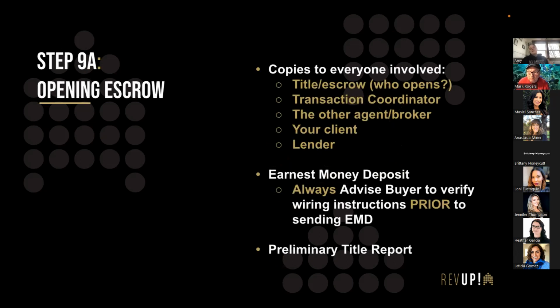So once our offer has been accepted, right, we've negotiated it, it's now been accepted, then we are going to open escrow. You want to email copies to everybody who is involved. You want to do anything that's related to the offer. Any documents that are signed should always go to the other agent. Title, escrow and the lender only get documents that are contract related. So either the offer, counter offers, or amendments to the offer.